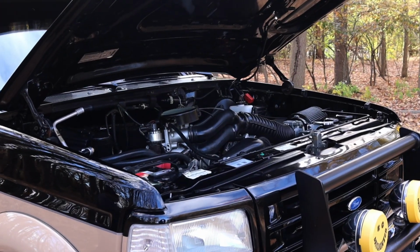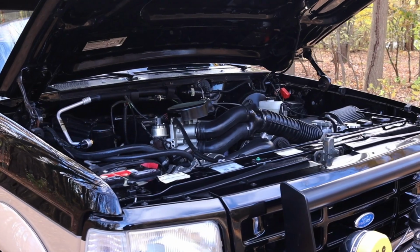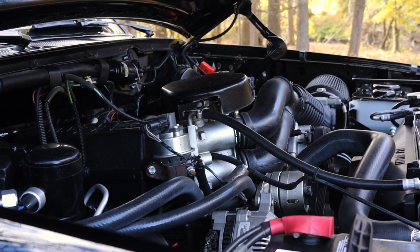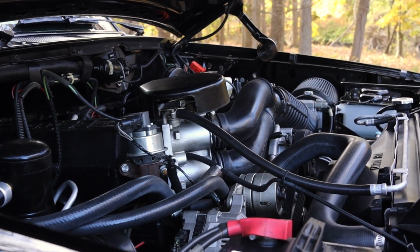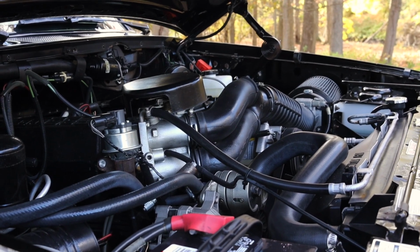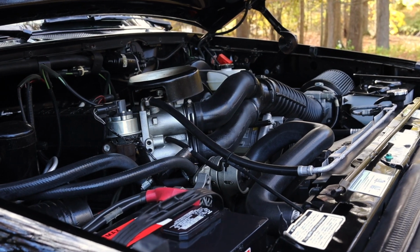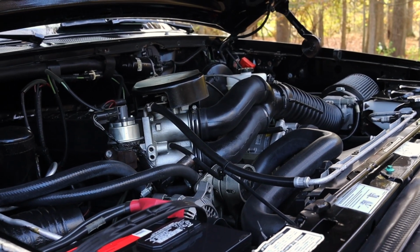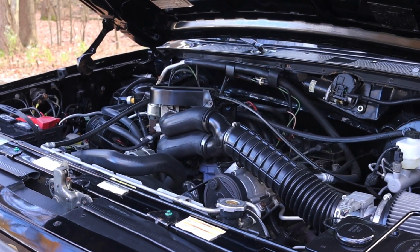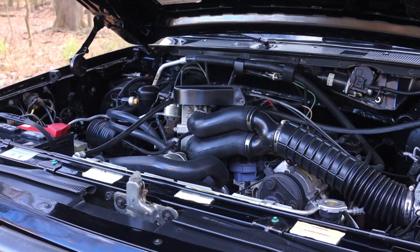But let's get back to that 351 Windsor under the hood, better known as the 351 Windsor. I always say displacement in liters just to keep everything even and for comparison's sake here on the channel, but this is a 351 Windsor, and this was used in a lot of other Ford products. It's a very well-known engine. It's a very solid power plant. Is it going to make all of the numbers in the world? No, but that's not what its purpose was. It was meant to be reliable and offer that grunt when grunt was needed. And Ford felt like the Bronco needed it, so they gave it to it.